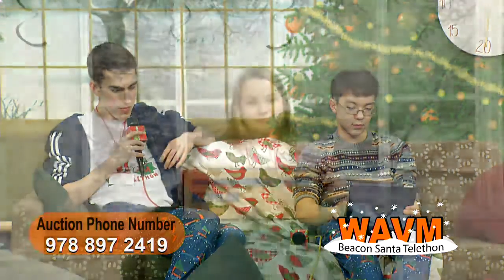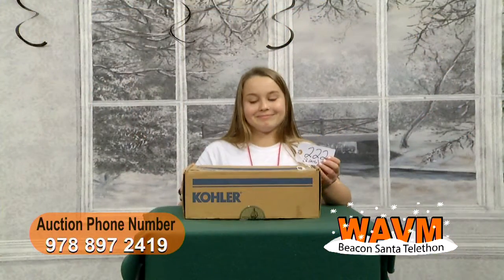Next up, we have, what is the tag on that? All right. We have item 222, a Kohler polished chrome bath fixtures set donated by the Fossatorium. It has a value of $800 and no current bid. Come on, you guys. It's a faucet. Who doesn't need a new faucet? Is a bathroom remodel in your future? The Fossatorium of Maynard has you covered.